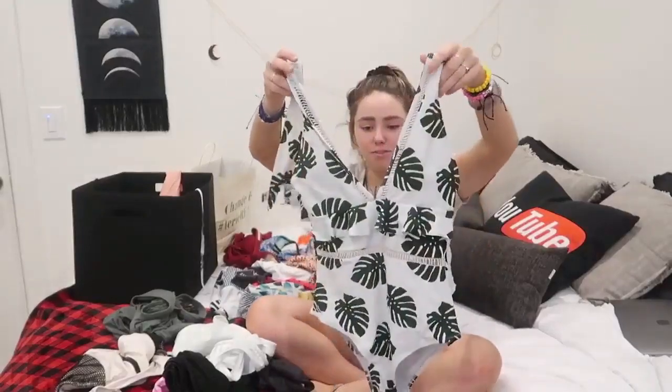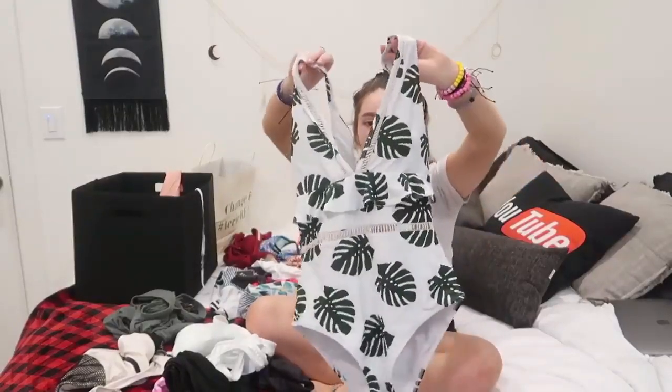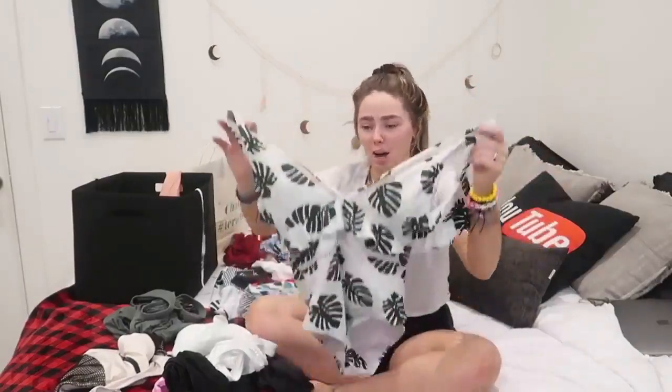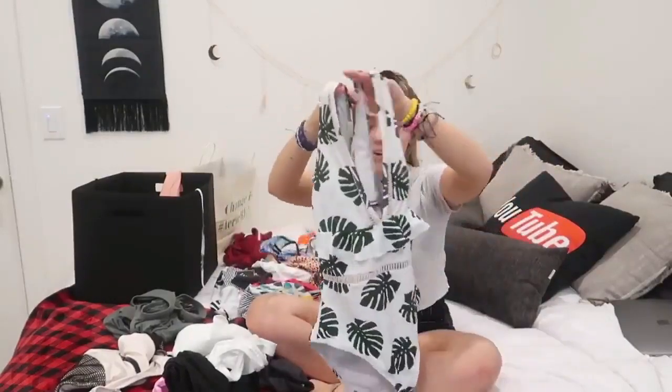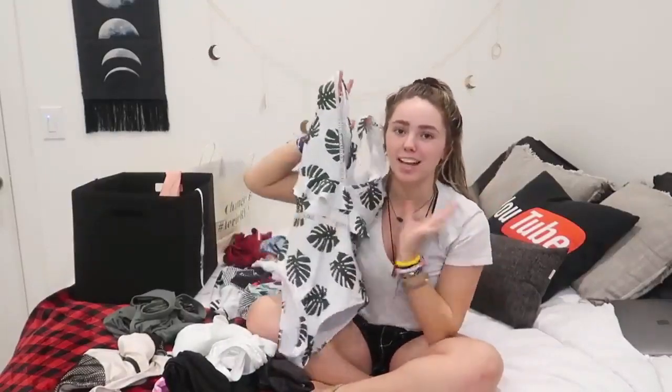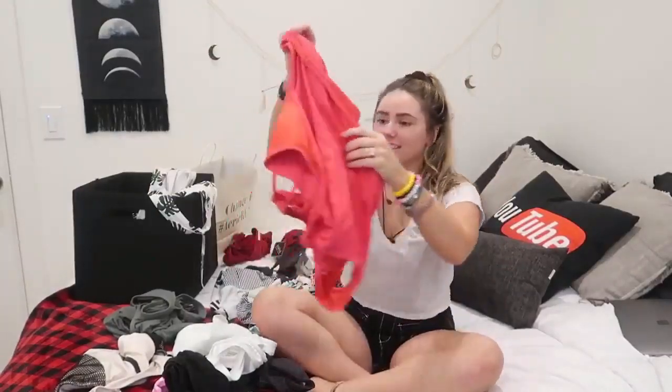This one is from Cupshe. I also love the tropical vibe and it's got this really cute cut right here. I've worn it in a few videos and stuff, so I'm sure you've seen it. But the only thing I don't like about it is that it is very low cut and I'm a little bit bigger in that area, so it kind of scares me to wear. But if I know I'm just going to be chilling out by the pool or something, I will definitely wear this one.